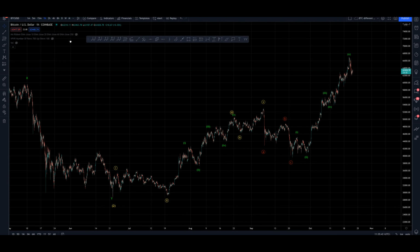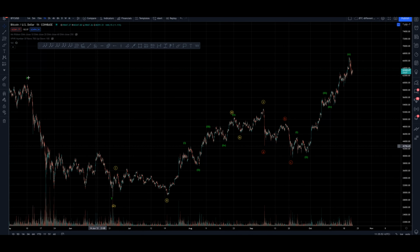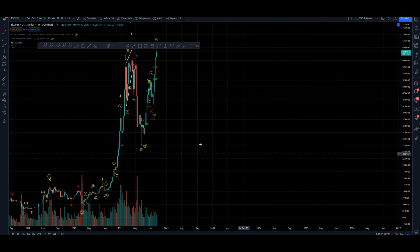I've even used combinations of exchanges to try and get rid of all the volatility spikes, but it's taking me a while because I've got so much work I have to do on a daily basis. But getting to the point, volume on the weekly, let's have a look. Also this chart.